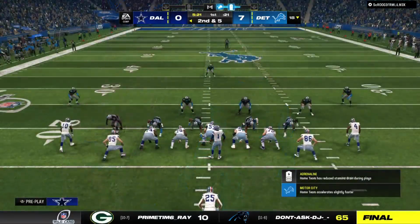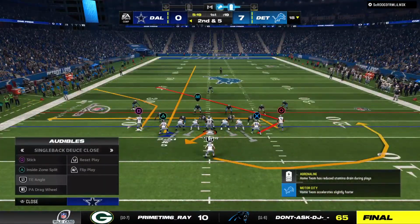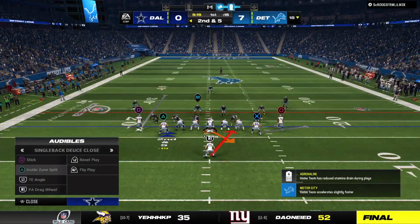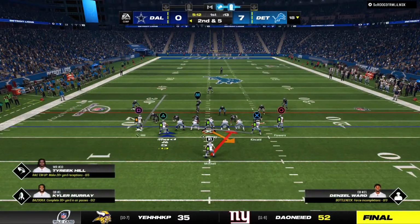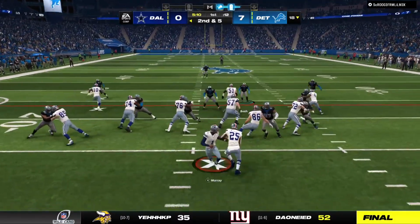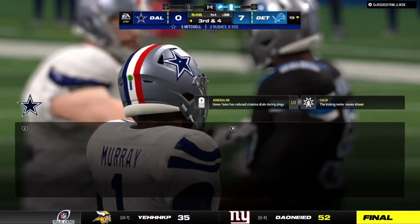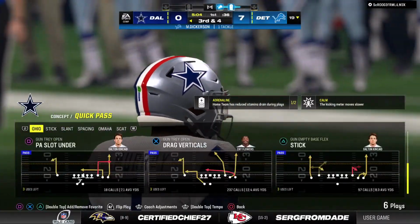Brandon, to me, what's important right here on this drive is for them to get at least 2 first downs. They've got to give their defense a chance to settle down, catch their breath a little bit after they give up a touchdown on the opening drive. Right back to Mitchell on second down. It'll only be a gain of a yard, and it sets up a third down and 4 now.